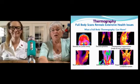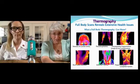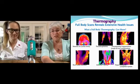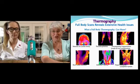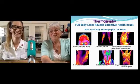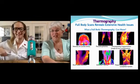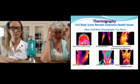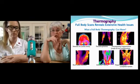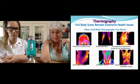There we go. I just added a few other things because I do full body thermography also. Some of these come from case studies and some of them are just investigative. I feel like Sherlock Holmes. But the first one is looking at the fellow's eyes, and we're going to see the level of stenosis of the carotid artery. The next one over is varicose veins.